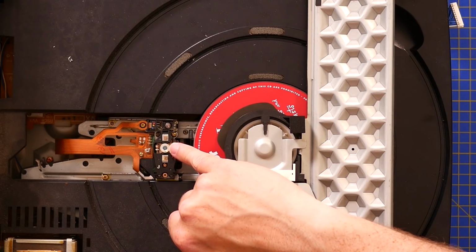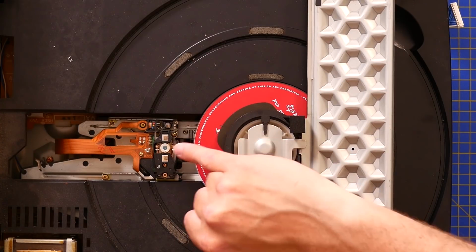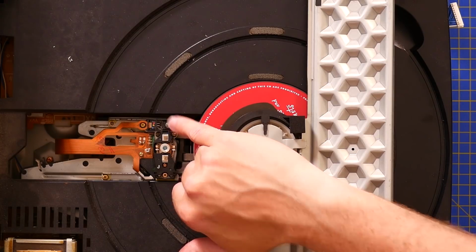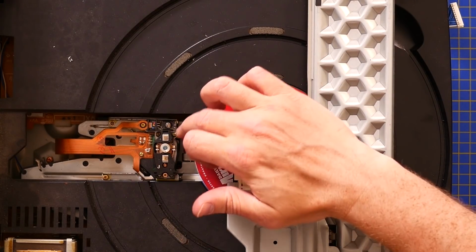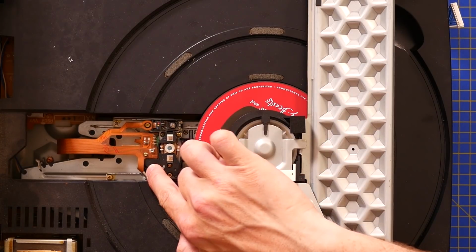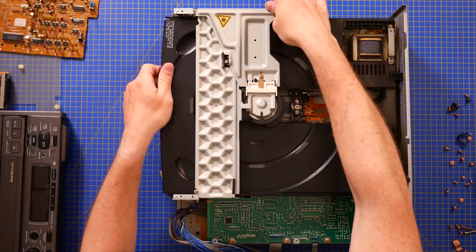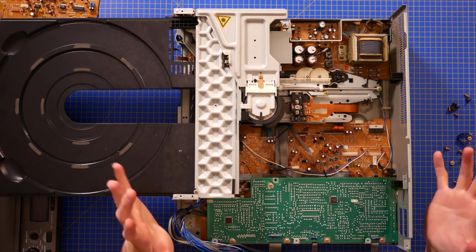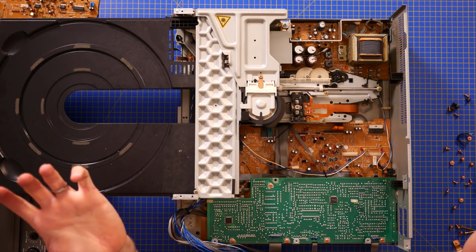You've got the laser diode here, which of course is on its little vibration mounted assembly. And also you've got a little diode here, which I'm pretty sure would have been shining up to try and read as quickly as possible and as roughly as possible if it was a laser disc or a CD inserted in the mechanism. So it's interesting with the disc tray out, you can see how much is actually in this. And well, actually quite a lot.